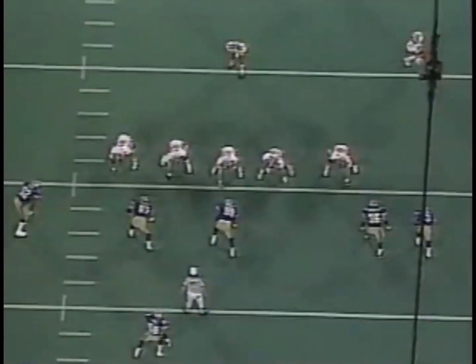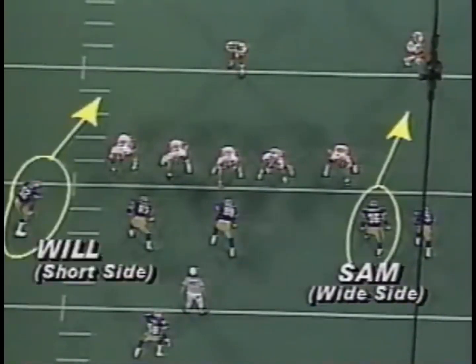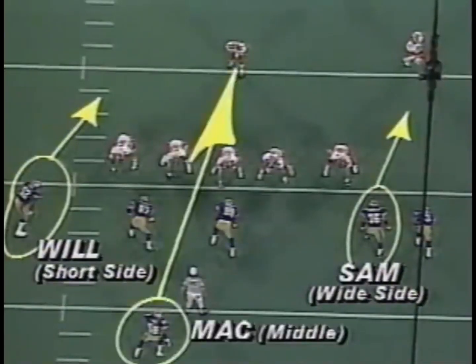There's a Sam, a Mac, and a Will on every football team. That's coach's talk for the three linebackers. Sam means strong, and strong means to the wide side of the field. Will used to be called weak side, but now means short side, for short side of the field. Mac, which means middle linebacker, patrols the middle.